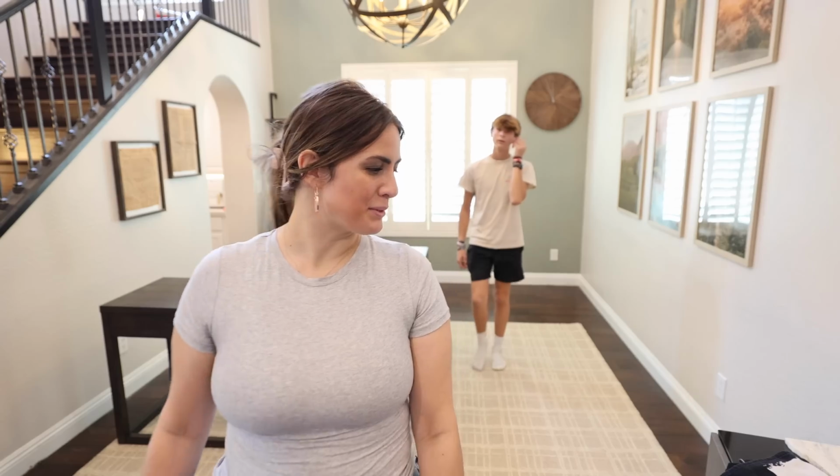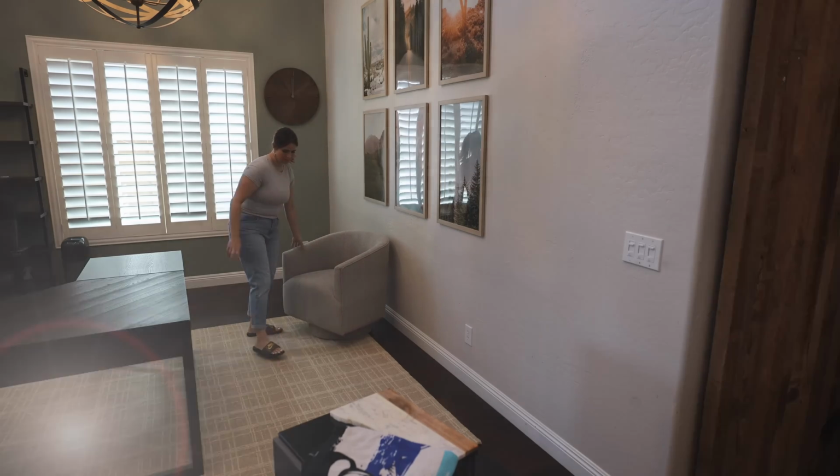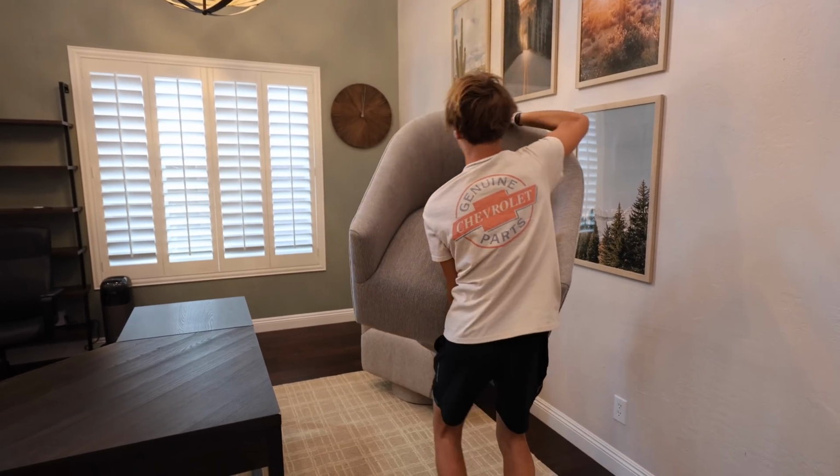We're maybe making some progress. We had to move things around like 1,000 times, but we're gonna grab the swivel chairs that I found and see where we want them. And we might do this setup. We'll just see. We'll play around with it. All right, I think we got it figured out.